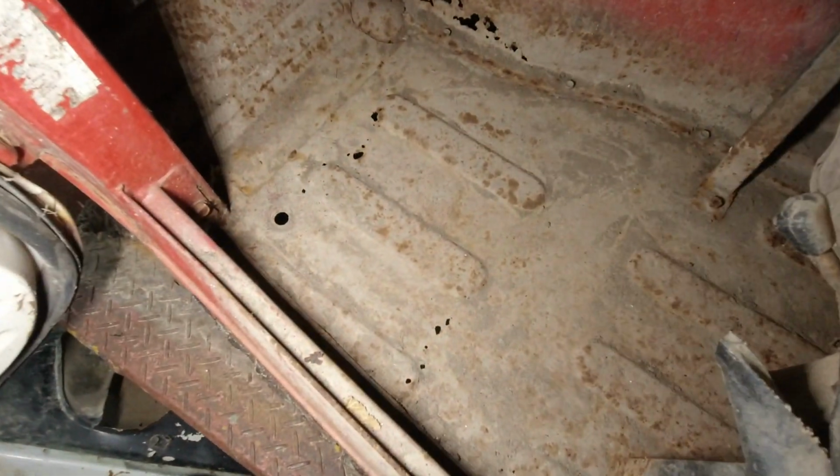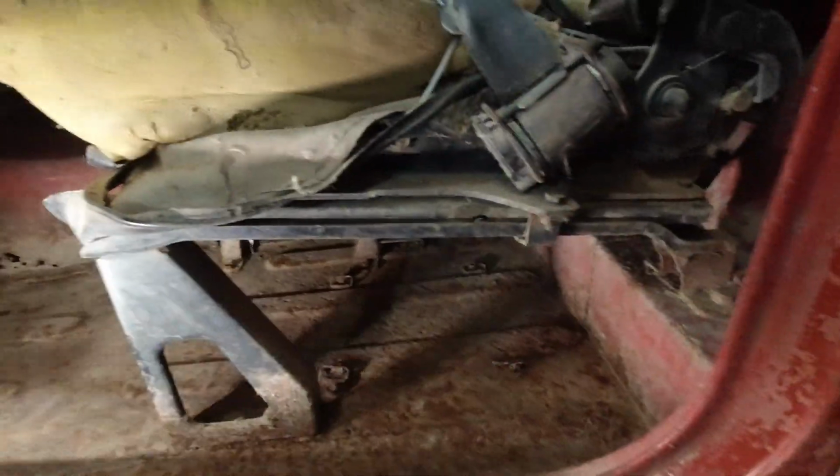This floor, you can kind of see all the holes in it. That one round hole is supposed to be there, and then on the tunnel too, I don't know if there's some holes there as well, but I guess there's some back here too. This floor right here isn't the best, but that can be fixed. There are patch panels for that.